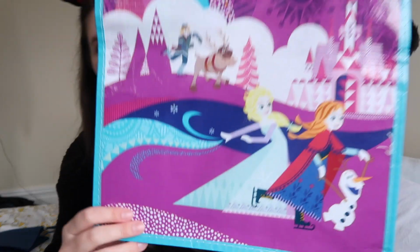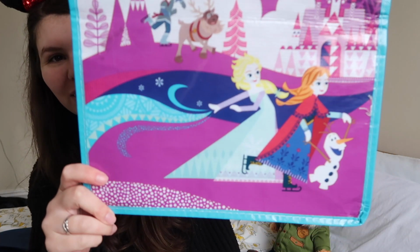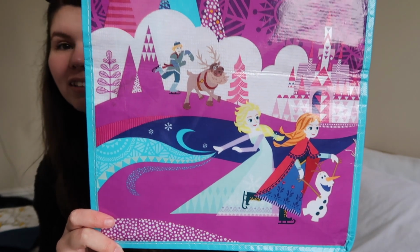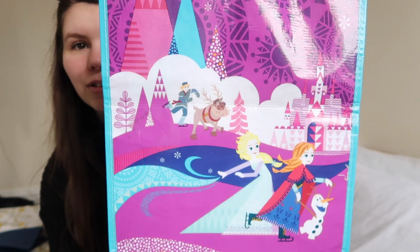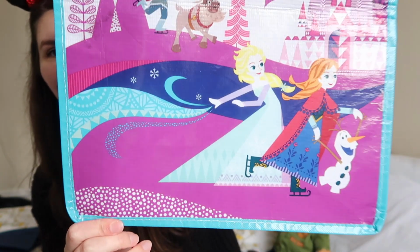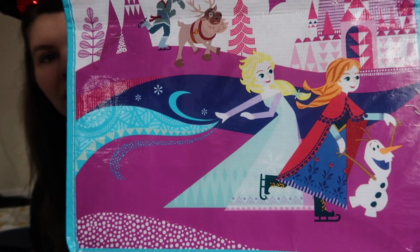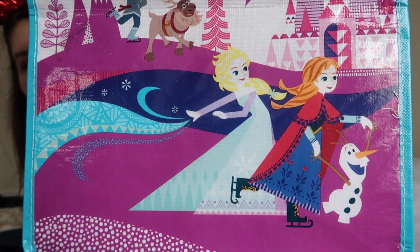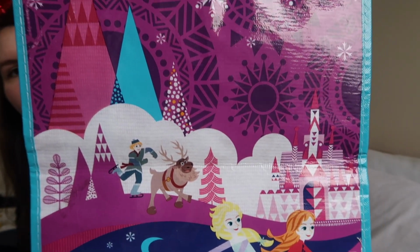The next one is also really different. It's Elsa and Anna ice skating, and the next one's also really cool. It's this one. It's got Elsa, Anna and Olaf ice skating on it, and then Kristoff and Sven in the background, and also the castle. But the art style of this one is also really cool. Like, they don't look like actual human people. They are definitely drawn and done on the computer, and I really like that sometimes.